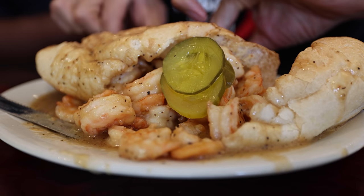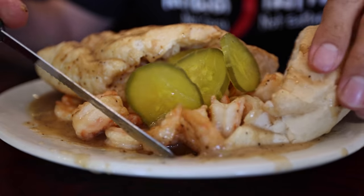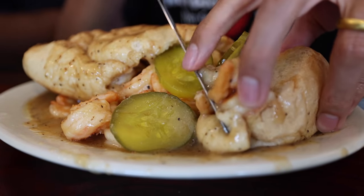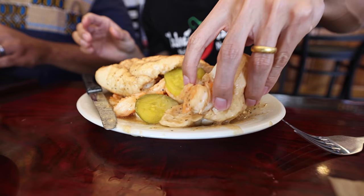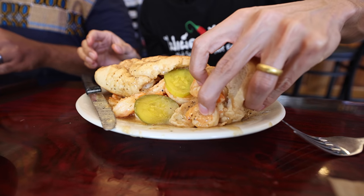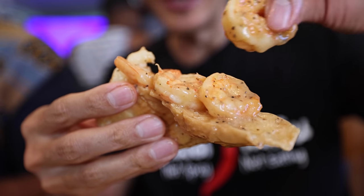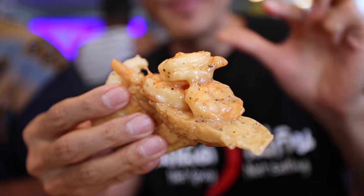I'm gonna just throw those pickles over there. You think pick up the top first? I think that looks like a solid plan. The top one you can pick up, throw a few shrimp on the top. Yeah. Dip it into the butter. What you do is you just grab a handful of whatever you can pick up. It's not served with a spoon either. There we go. That's my first bite right there.